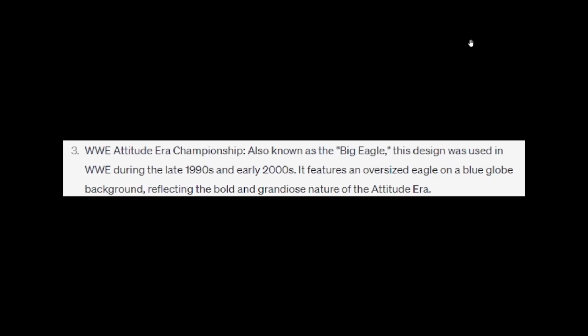Also known as the Big Eagle, this design was used in WWE during the late 1990s and early 2000s. It features an oversized eagle on a blue globe background, reflecting the bold and grandiose nature of the Attitude Era. Yeah, what more can you say? It was a great looking title for its time.